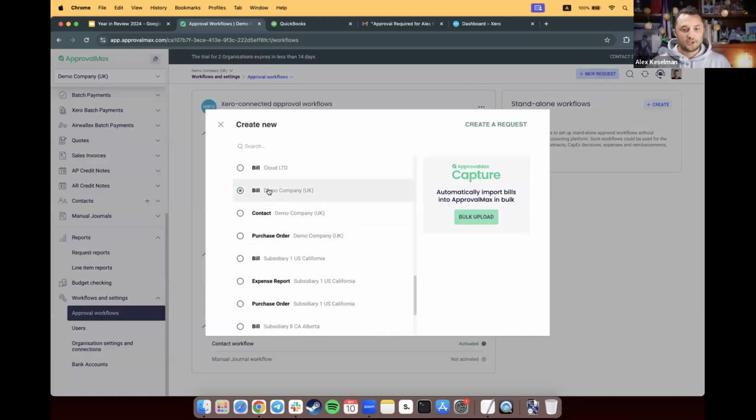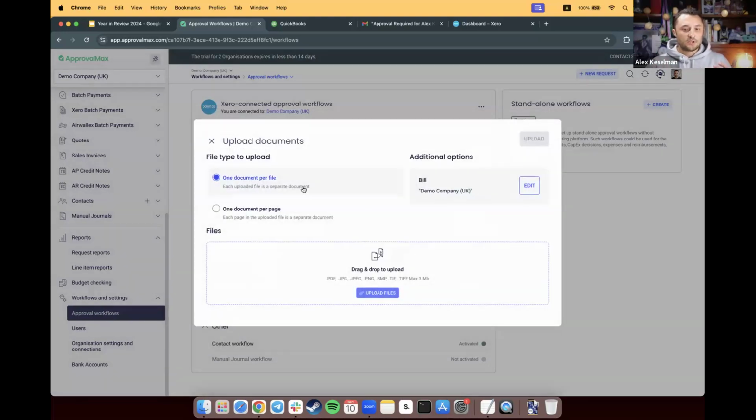In my case, let's say it's going to be Demo Company UK, and here you'll find a bulk upload. Here you can decide if you would like to have one document per file, or one document per page if you have multiple pages that you'd like to upload. And then just drag and drop your documents in here, and it will automatically extract the data for you.